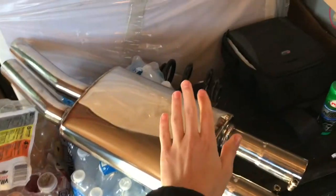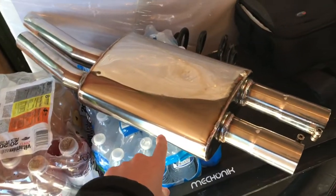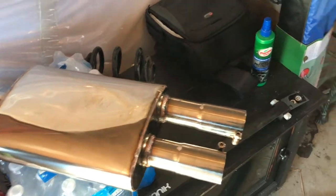So muffler, mid muffler, all of the, I don't even remember how all of this goes. Okay, so those are the tailpipes. Muffler goes up, resonator and or mid muffler.